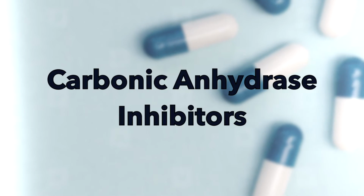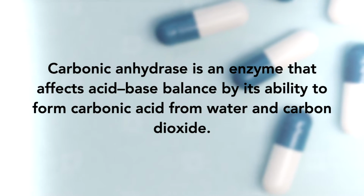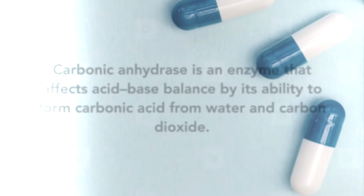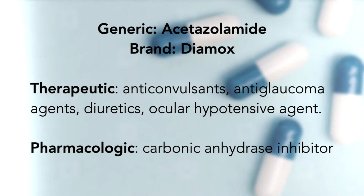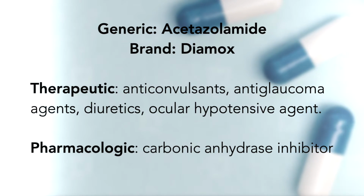Carbonic anhydrase inhibitors. Carbonic anhydrase is an enzyme that affects acid-base balance by its ability to form carbonic acid from water and CO2. Generic: acetazolamide, brand: Diamox. Therapeutic class: diuretic. Pharmacologic class: carbonic anhydrase inhibitor.